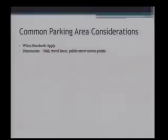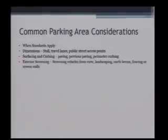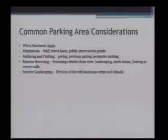You always have a definition of what a stall is, dimensionally, the adjacent travel lanes, and public access into the streets. You always have surfacing and curbing, so when it's required to be paved and curbing that's required. Alternates to asphalt or concrete are typically considered as well. Landscaping, so exterior screening. Usually you have internal landscaping as well as external landscaping to mitigate some of the effects of parking lots onto adjacent properties.